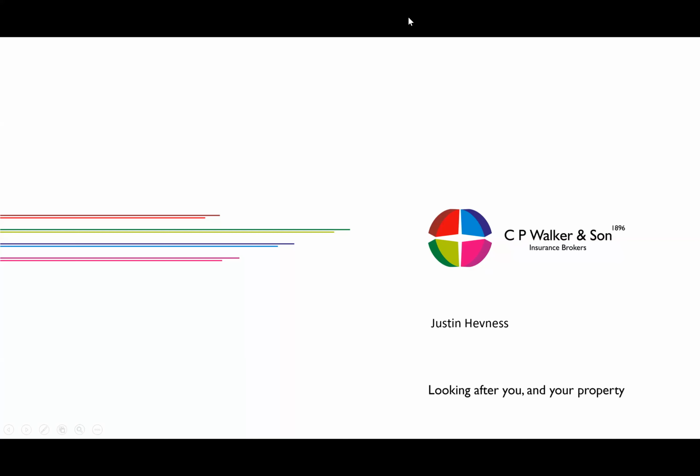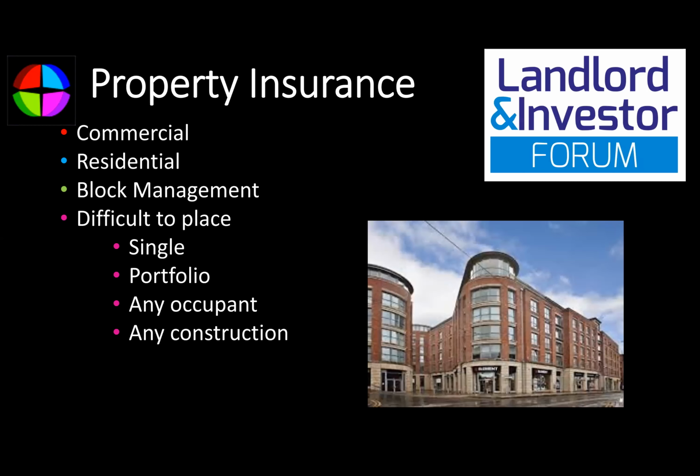With a property expertise in the business, we can offer you in-depth professional expertise from quotation through to any claim or incident. We also used our extensive knowledge to set up one of the country's leading insurance schemes, Property Protector, which we also sell to brokers in and around the UK. We have a specialism in property insurance, and we can deal with single, portfolio, any occupant.